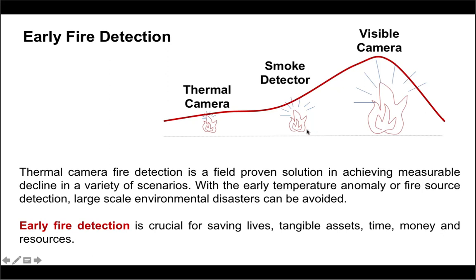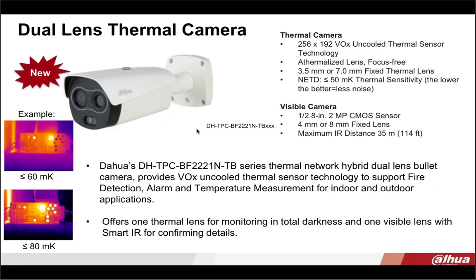Smoke detector, yes, it does give you a little bit more of a warning time, but nowhere near as close as what a thermal camera can do, because the thermal is going to be able to tell you when something is starting to get hot. So it's going to give a very early temperature warning.